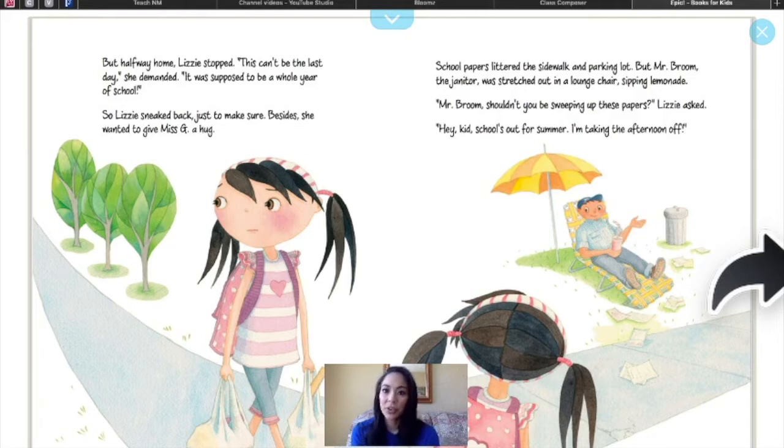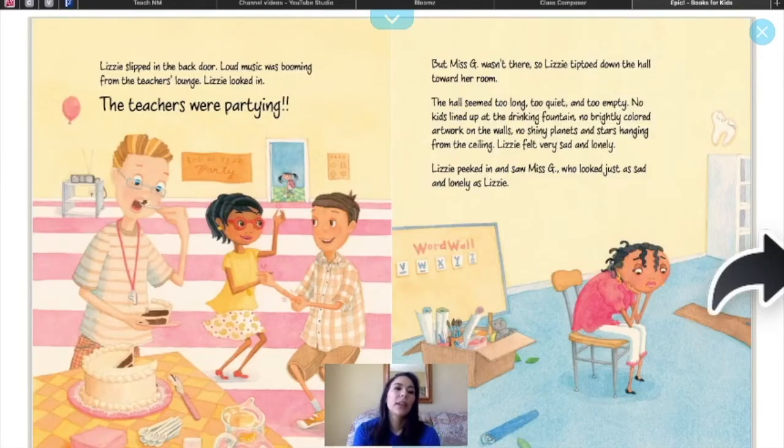Mr. Broom, the janitor, was stretched out in a lounge chair sipping lemonade. "Mr. Broom, shouldn't you be sweeping up these papers?" Lizzie asked. "Hey, kid, school's out for summer. I'm taking the afternoon off." Lizzie slipped in the back door. Loud music was booming from the teacher's lounge. Lizzie looked in. The teachers were partying!